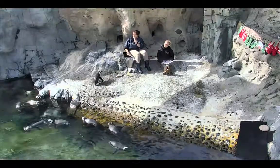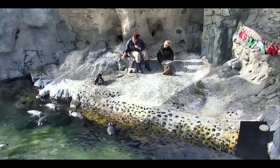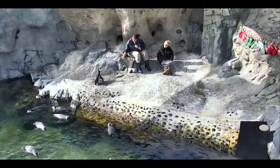Whatever is one of those penguins. So you can see she's not as hungry as she thinks. She doesn't know if she really wants this capelin.